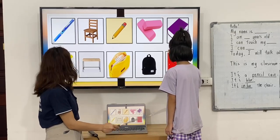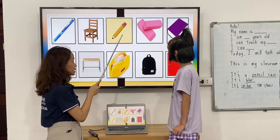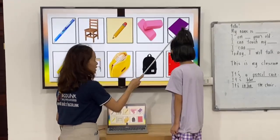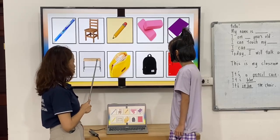It isn't a book. Is it a pen? Yes, it is. Is it a desk? No, it isn't. Is it a pen? No, it isn't. Is it an eraser? Yes, it is. Is it a book? Yes, it is. Is it an eraser? Yes, it is.